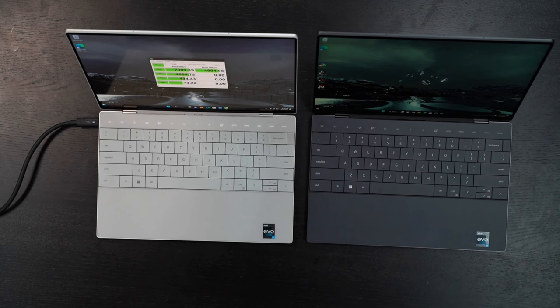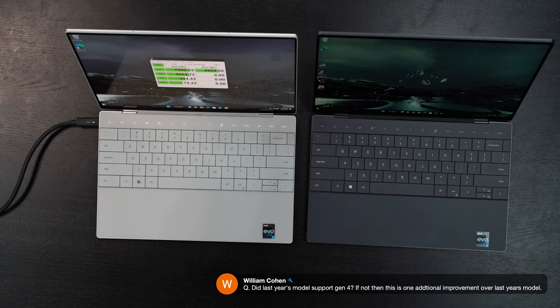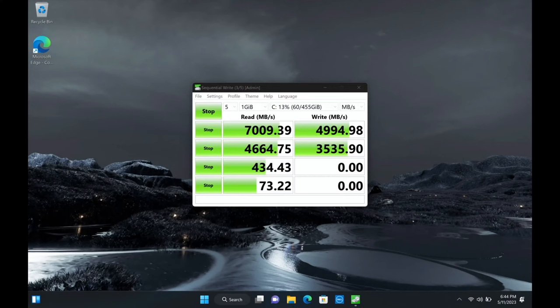Question: did last year's model support Gen 4? If not, then this one is an additional improvement over last year. Yeah, the motherboard supported it, but I don't remember if we got such good speeds last year. So maybe a better SSD. I'll have to look at my review video to see. These are very, very fast speeds. Good reads and writes. So we'll see.